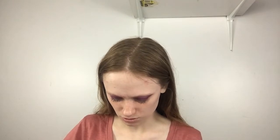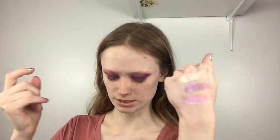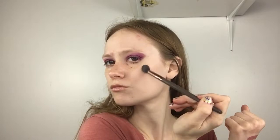So I'm going to do a couple of swatches. See, they're just a little more sheer. Or you can use it as a highlighter. I bet that would look really good as a highlighter. I wonder if I can do that without messing something up. I don't have anything on. See? You could use it as a highlighter. There you go. You can double it. Multifunctional.